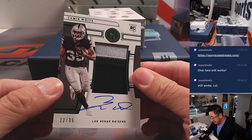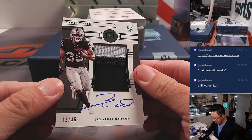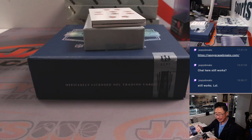We got another Zamir White RPA. Silver and black patch, on-card autograph, 12 out of 35. Ryan Gamzee with my Raiders.